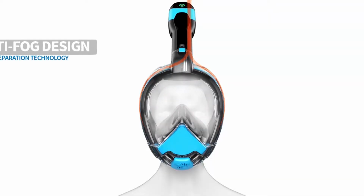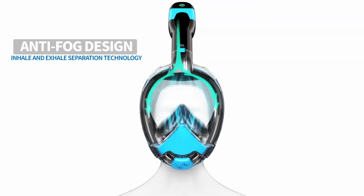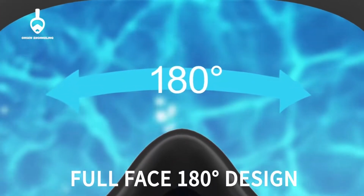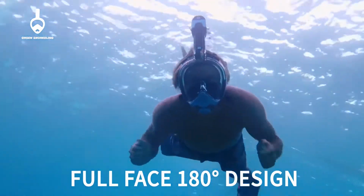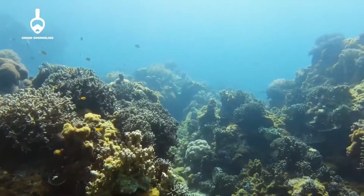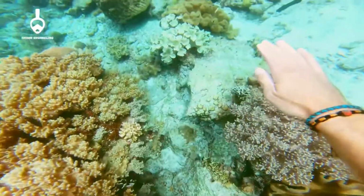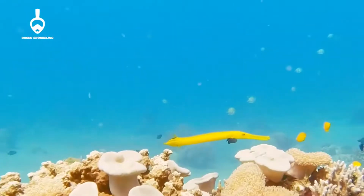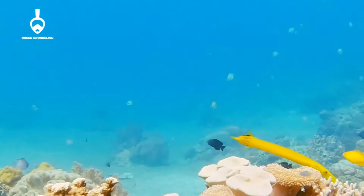Our anti-fog mask utilizes the latest separation system on air inlet and outlet, so that the lens can be kept clear without fogging. With a 180-degree lens, your viewing area is expanded by 30% compared to normal masks, so you can see better below the surface and truly enjoy mind-blowing marine life beneath.